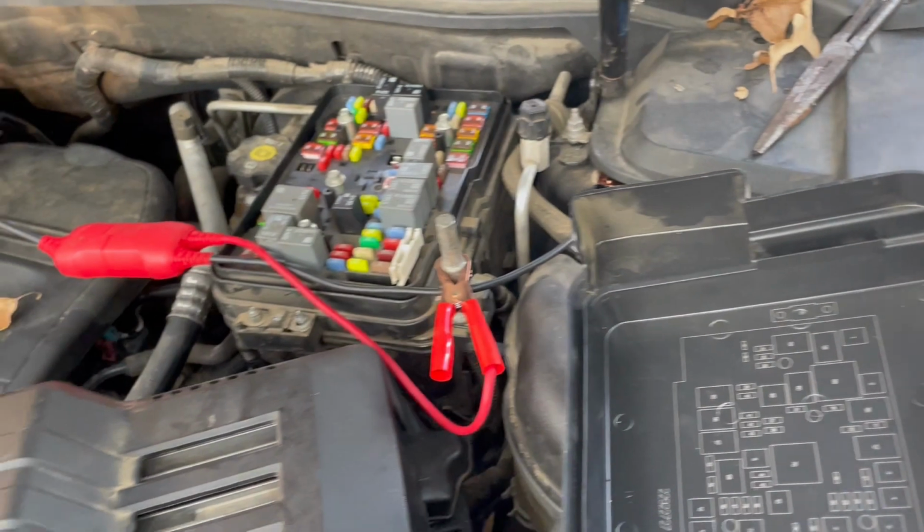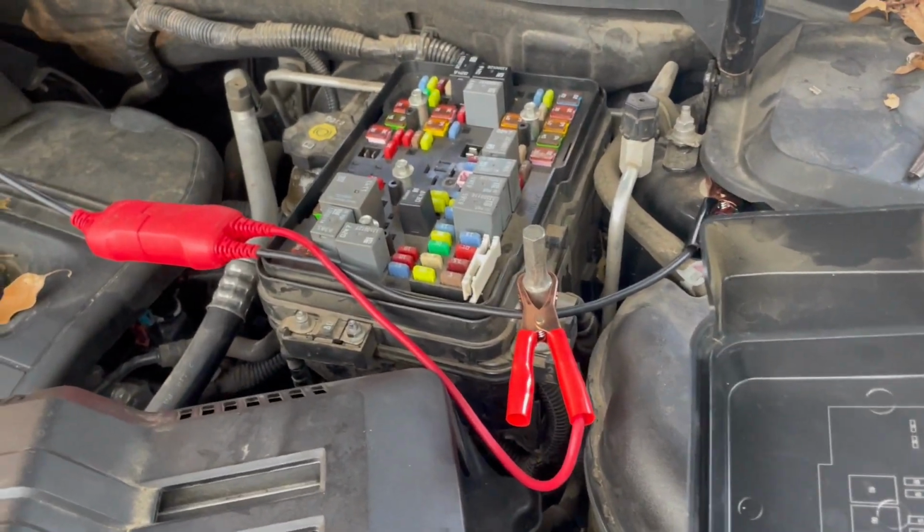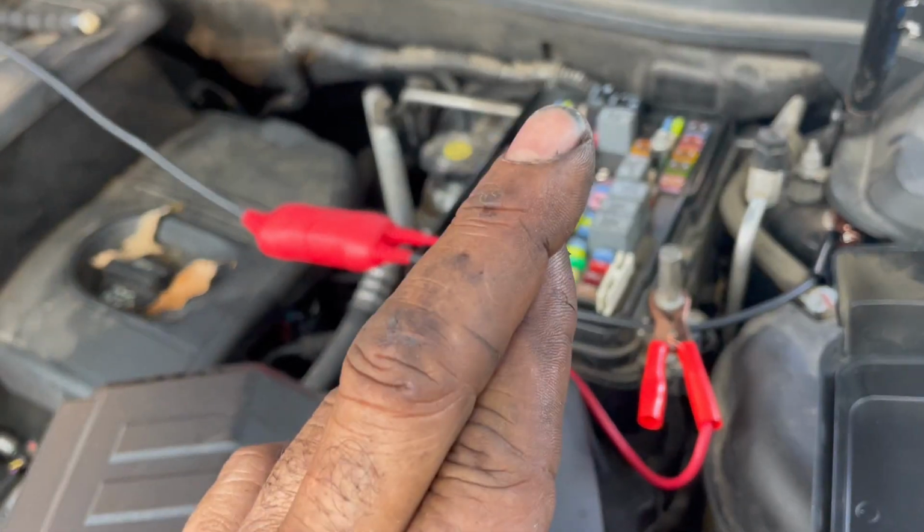You know your stuff is still in there. I do. Fire in the hole. Cross your fingers.